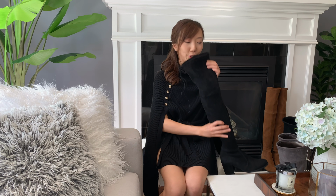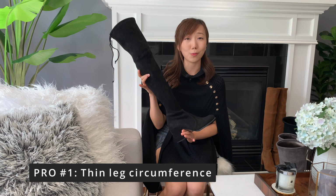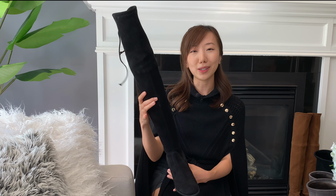From my experience wearing and owning these Stuart Weitzman boots, I found 4 pros and 4 cons to consider before you make a purchase. So the first and most important pro is definitely the leg circumference, and this is probably the reason why most people want Stuart Weitzman boots. As someone that's petite, or if you have thin legs, it's very important to find a pair of over-the-knee boots that won't fall or slouch as you walk. And this is the reason why most people do like Stuart Weitzman, because their circumference is about 13.8 inches, which is a lot slimmer than most other over-the-knee boots, especially the cheaper alternatives.